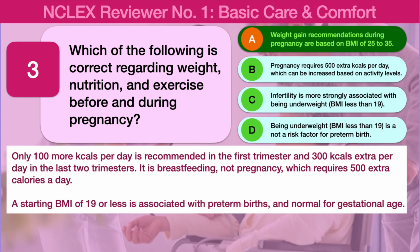The correct answer is A. Weight gain recommendations during pregnancy are based on BMI of 25 to 35. Only 100 more kilocalories per day is recommended in the first trimester and 300 extra kilocalories per day in the last 2 trimesters. It is breastfeeding, not pregnancy, which requires 500 extra calories a day. Therefore, B is incorrect. A starting BMI of 19 or less is associated with preterm births, both small for gestational age, with odds ratio of 1.69, and normal for gestational age, with odds ratio of 1.34. Therefore, C and D are both incorrect.